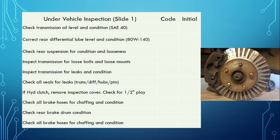You're going to want to basically make sure you can stick your finger up between the fork and the throwout bearing. If you can't, you need to tighten that clutch up a little. There again, an expensive repair if you don't stay on it. The clutch starts slipping, and then you've got premature clutch failure, and nobody wants that.